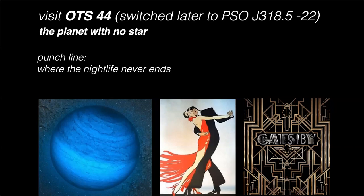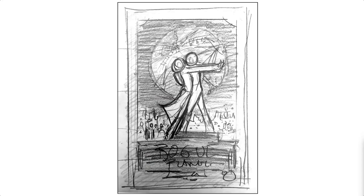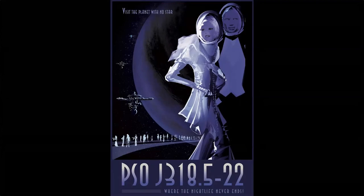And so fortunately, David has an advertising background, and they're always trying to take a negative and make it a positive. And this one, it's where the nightlife never ends, right? And so he put together this little board as a mood board for each of the different things. And then Joby would go in and do a whole bunch of different illustrations. And eventually we would get to the point that you'd have the actual poster.